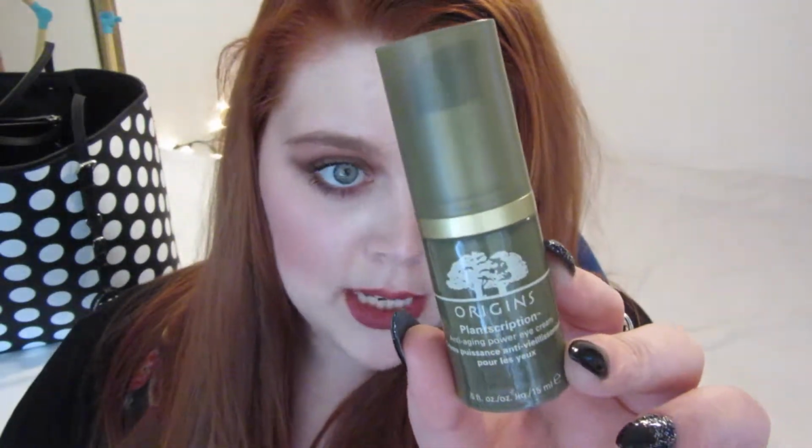I also have an eye cream. This is the Origins Plantscription. This is an anti-aging eye cream. First of all, I know that I'm young, I do not need anti-aging, but it was the only eye cream that I had in my drawer. And I went out to try and buy the Origins Eye Doctor eye cream because that's my favourite. It was out of stock, and then I thought I'll buy the MAC Mineralize eye cream. That was out of stock, but I'm just going to use it because it's really hydrating and I will need that around my eyes.